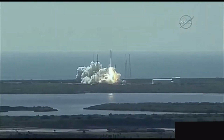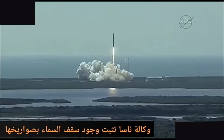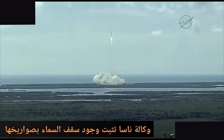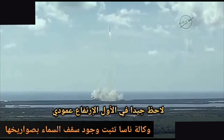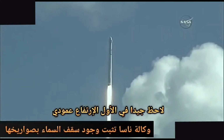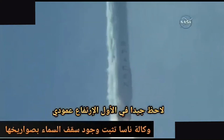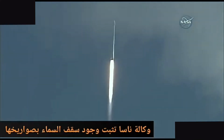International Space Station access for future American rockets. And Falcon has cleared the tower. Stage 1 propulsion is nominal. Vehicles programming downrange. Stage 1 propellant utilization is active. Power and telemetry nominal.